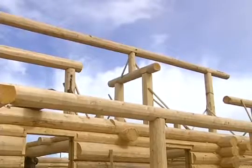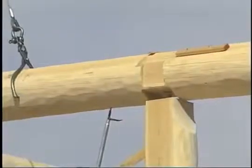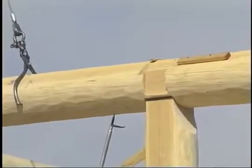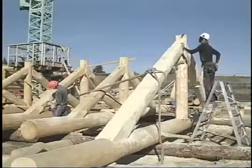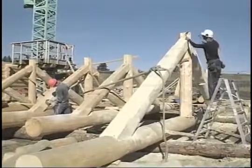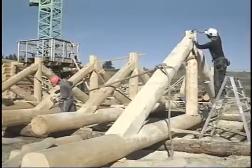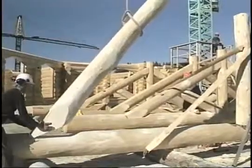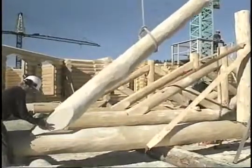The roof system and any gables are assembled on the ground, and final adjustments are made during their installation to ensure a perfect fit. Many of our homes feature king post trusses, which is the predominant design choice. These trusses are structurally engineered to carry the roof load and are built to meet or exceed building code requirements.